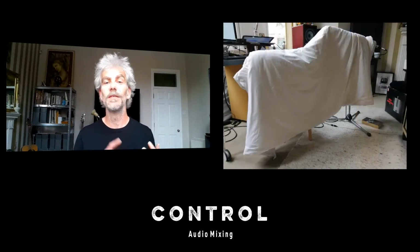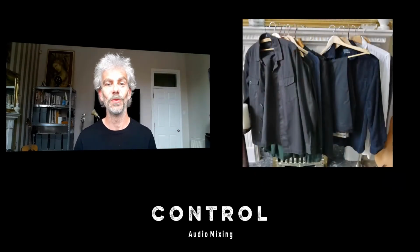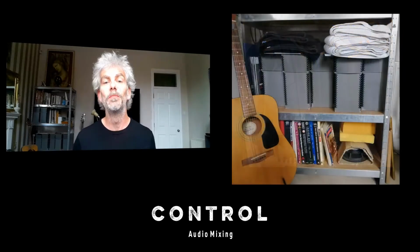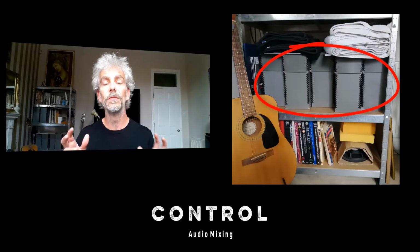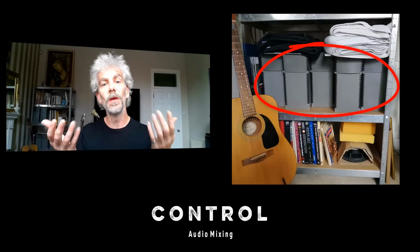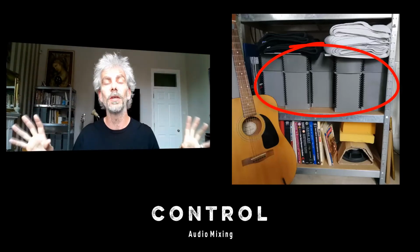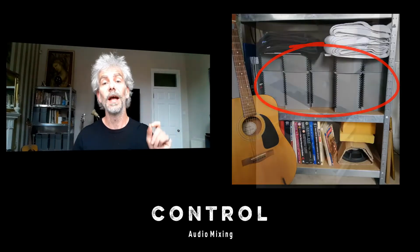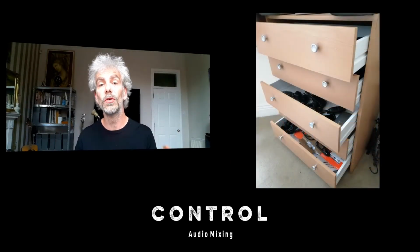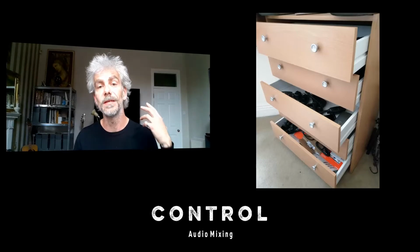You can hang duvets and blankets over chairs and mic stands, and a broom handle will be great for hanging things over. Bookcases and chests of drawers are great as well. Bookcases, because everything that's on them tends to be at different depths. So what happens when the sound hits it, instead of being reflected straight back, the sound is scattered in all sorts of different directions, which is a good thing. And the same with a chest of drawers. If you've got drawers, pull them all out at different depths. And again, when the sound hits it, it can't come straight back, it gets scattered.